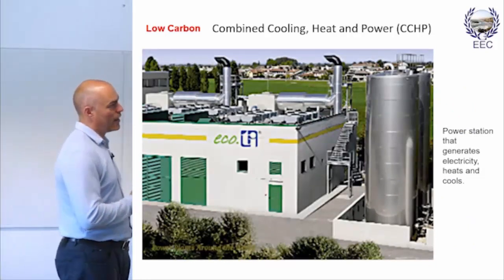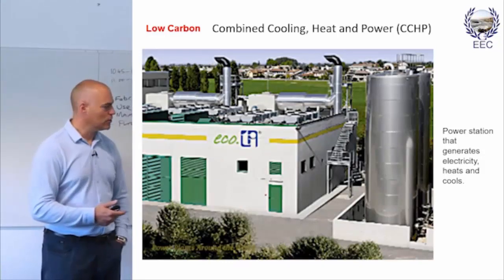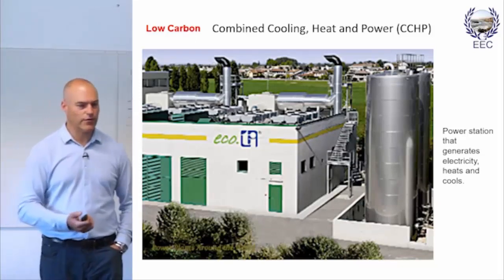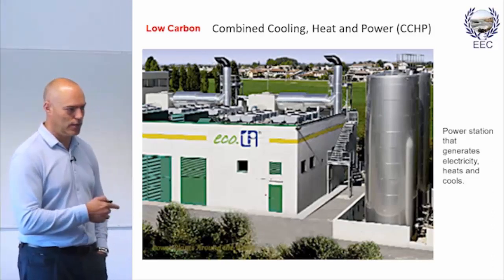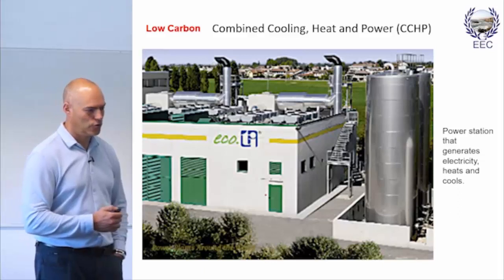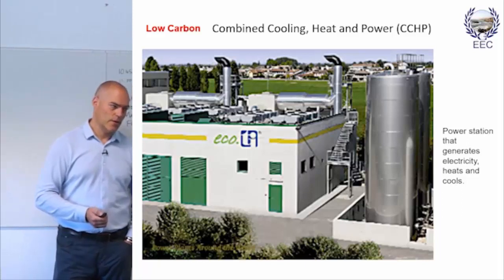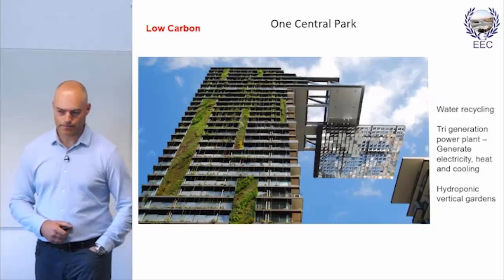We can add a cooling element to this. So the CHP plant, as well as creating heat and power, can also cool. It's called a tri-generation facility, and that tri-generation facility is used in the example I gave this morning in Sydney for One Central Park. They use tri-generation, and they also use it to cool a facility as well. So another good example there.